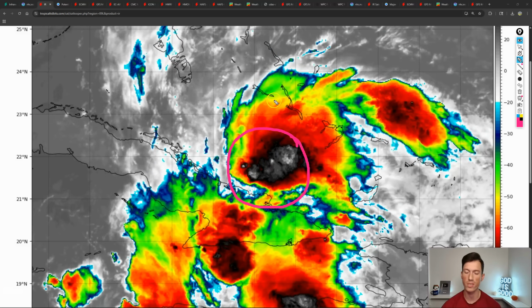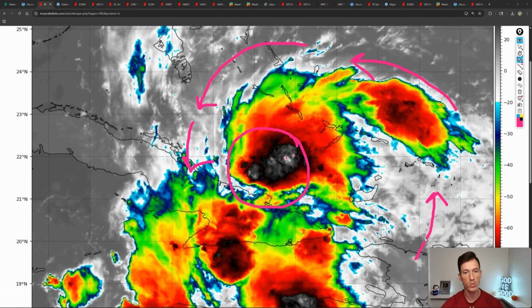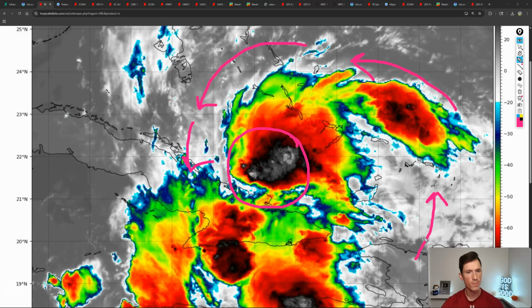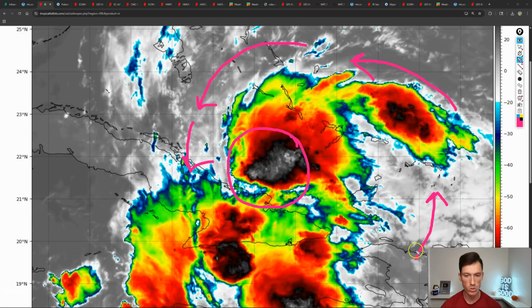If you look very closely, and listen, this is not going to be easy to see, but you can see a little bit of movement going like this and like that, a little bit over here too, and even right here. So there is a cyclonic low-level circulation with this system. This tells me that this thing is probably about to slowly start to really organize and truly become a tropical cyclone. So that's just a closer look at it.